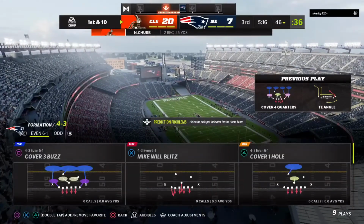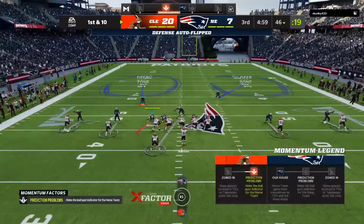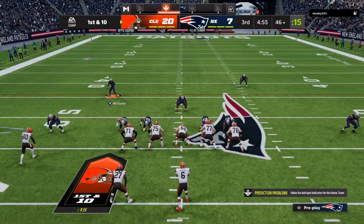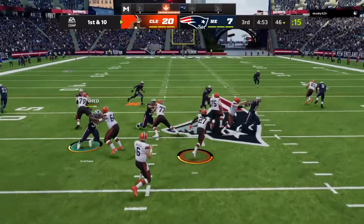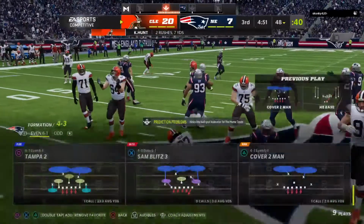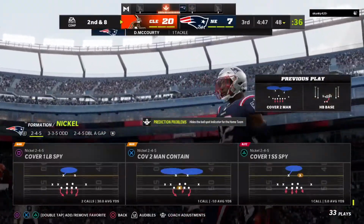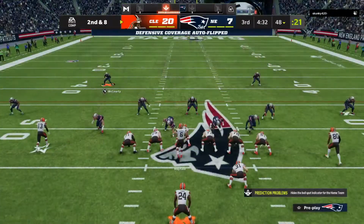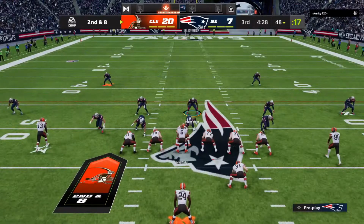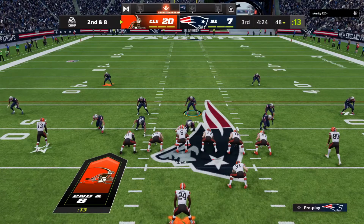before he's brought down. That'll move the sticks for the Browns, a gain of 12. On first down, they'll run with Hunt. He'll be taken down at the 48 for a pickup of 2 yards. Well, any lane that might have been open there was closed pretty quickly, and that was because the defensive front, they won that battle at the point of attack at the line of scrimmage. They used great leverage, held their spot, and stacked him up.